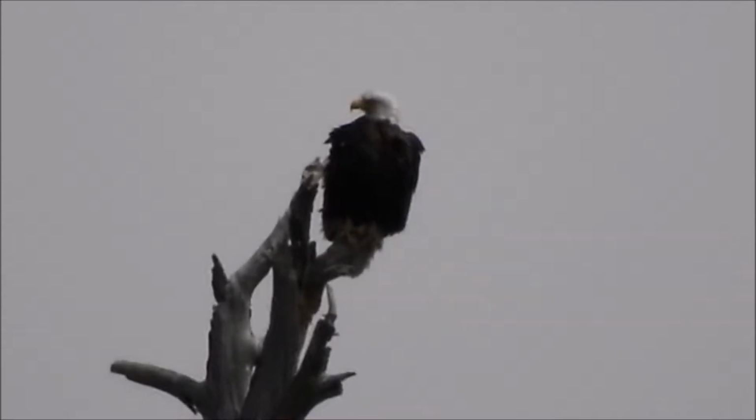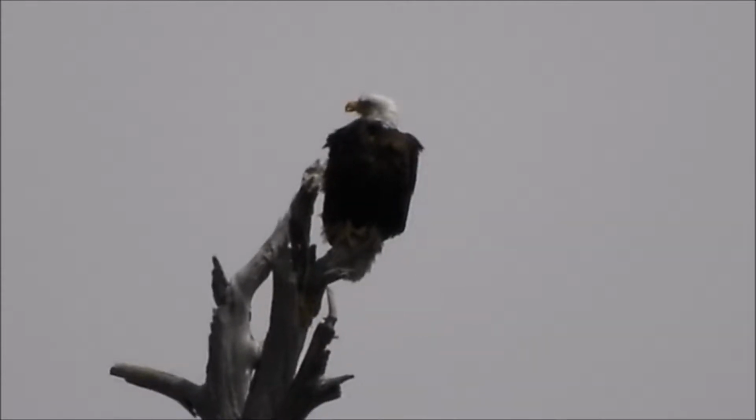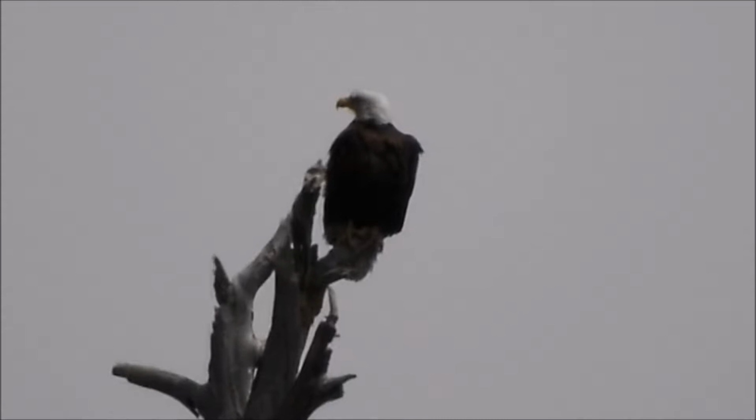A few minutes later, Mama Shirley flew up to her favorite perch, this snag high above the canyon and lake forest floor, and she was not too far away from the nest, and she could certainly keep an eye on those two kids. They were looking her over too, because they wanted to know where their mother was.